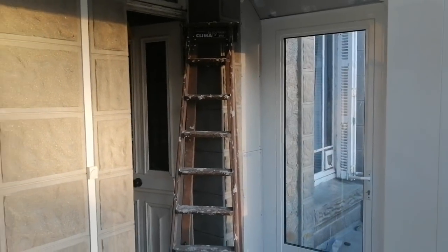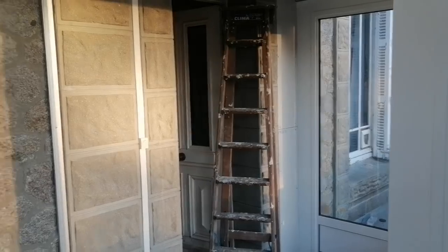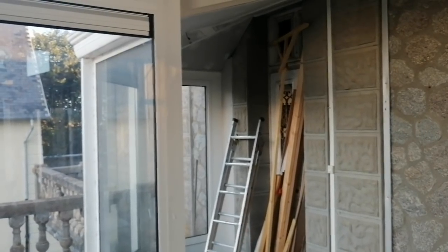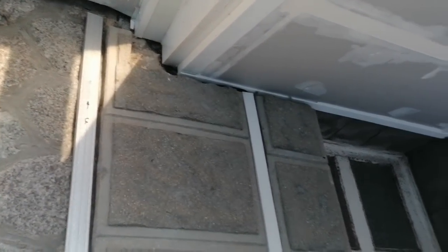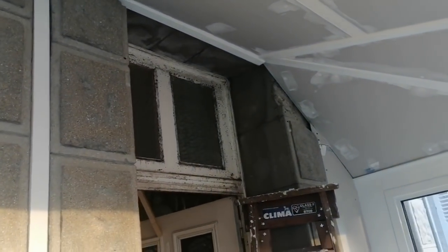Okay, it's 8:30, so we're just coming to the end of the plasterboard. I'm waiting for some more plasterboard to come in for these sections here. And we've just infilled, I had some offcuts, so I just infilled and railed those two end sections.